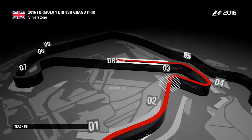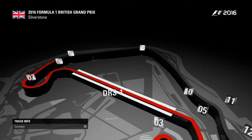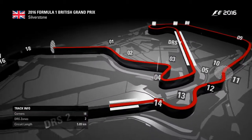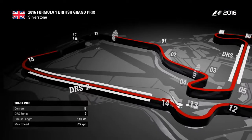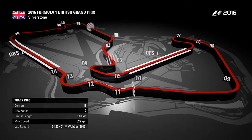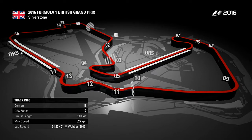Straddling the border of Northamptonshire and Buckinghamshire, the 18 corners of the Silverstone circuit form the 3.6-mile beating heart of Formula One. It's been reinvented over the years, with Turn 1 now the fast right-hander of Abbey, along with 2 DRS zones on the Wellington and Hanger Straights respectively. But the magic of racing is as strong here as it's ever been.